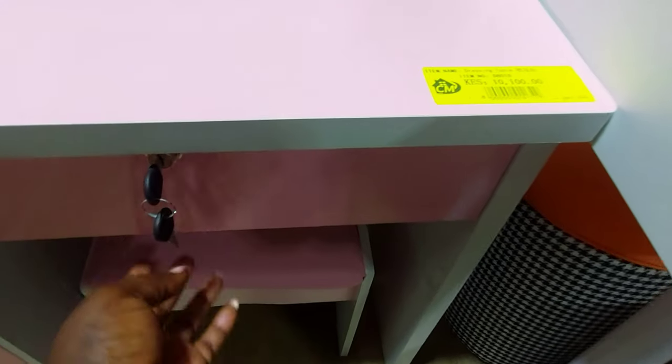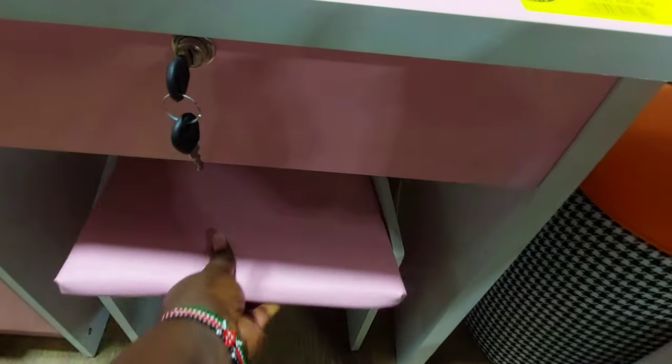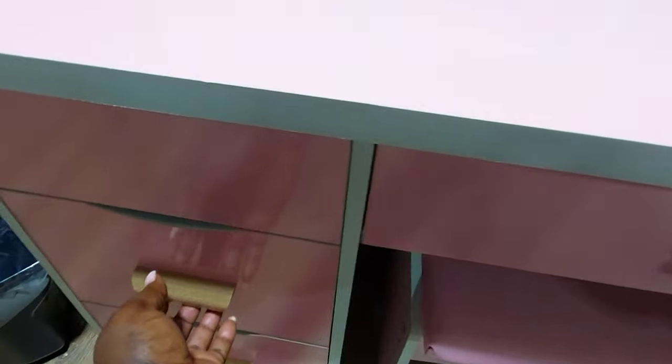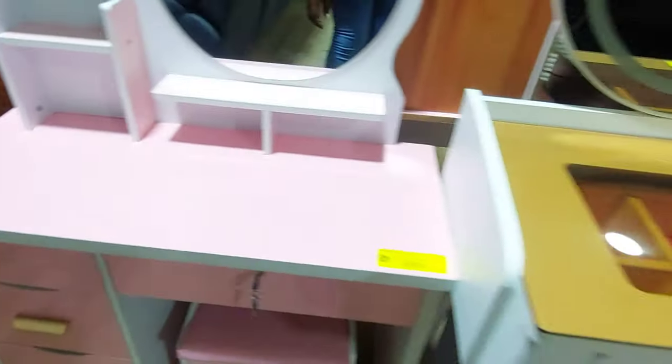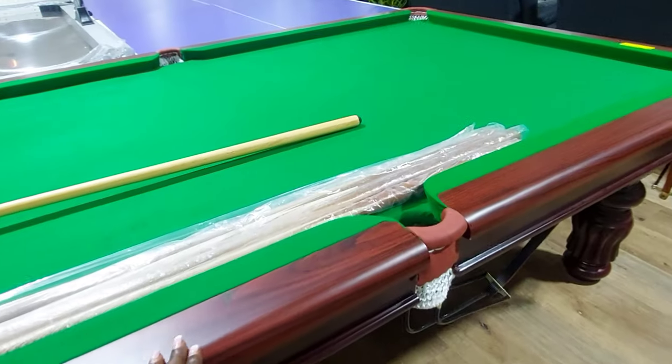Shillings dressing table. Wow, you see, it has this stool and drawer. You see, it has some drawers there. Another one is here, a beautiful one. You can organize your makeups here.